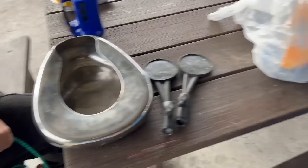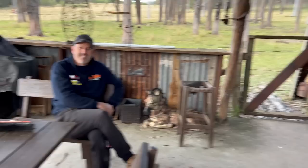Mark, you forgot another part. There's your mirrors. Not the bedpan, but the mirrors. Those are the mirrors that go on the bike. Yeah, thanks, mate. God, he knows his bike well. Oh, that's a different bike.